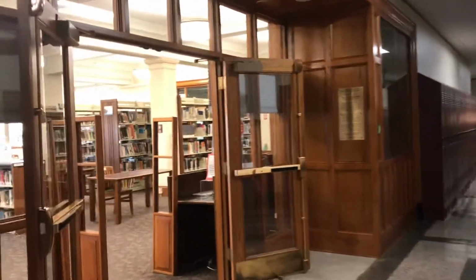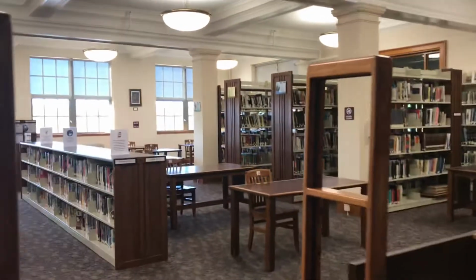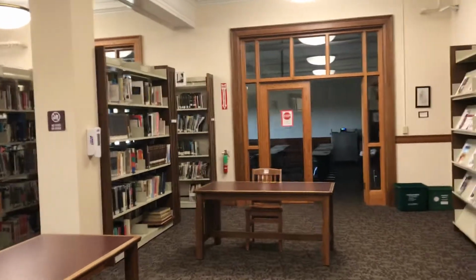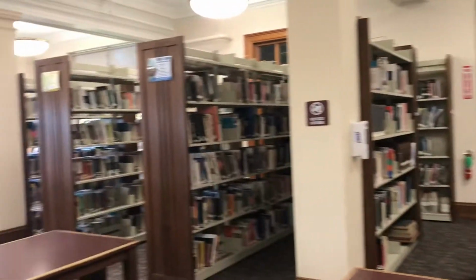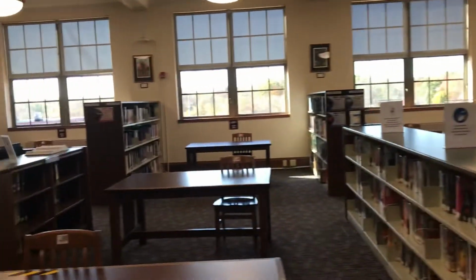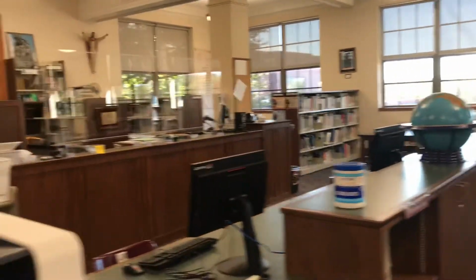Welcome to the LaSalle Academy Library. It's located on the second floor of the main building, and it opens each morning at 7:30 and closes on most days at 3:30 in the afternoon, with the exception being on Wednesdays. Due to faculty meetings, the library closes at 1:35, and on Fridays it typically closes around 3 p.m.